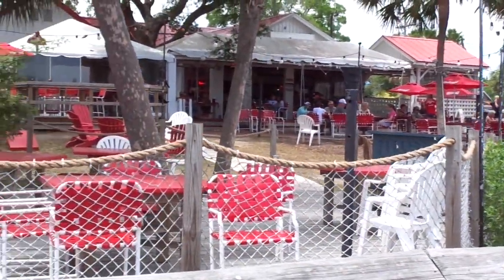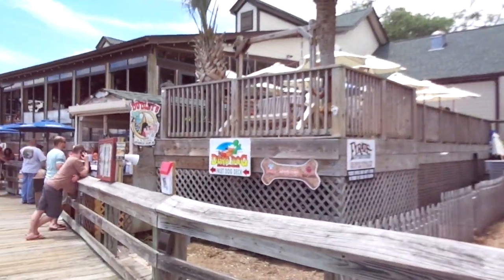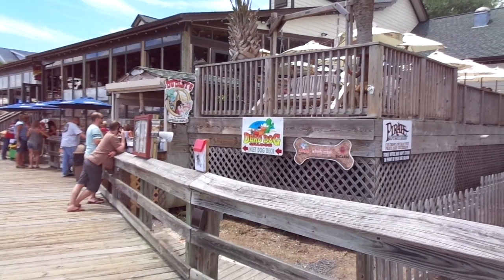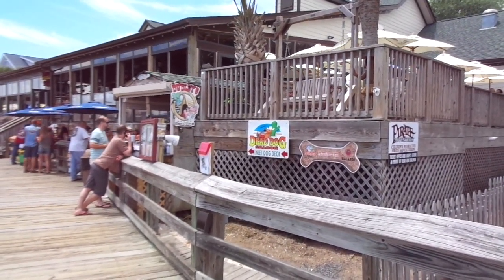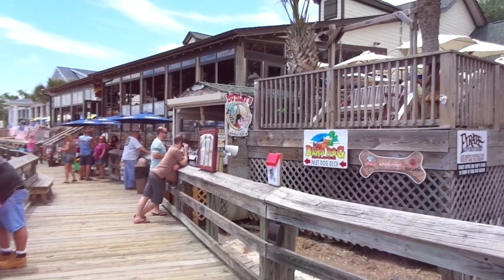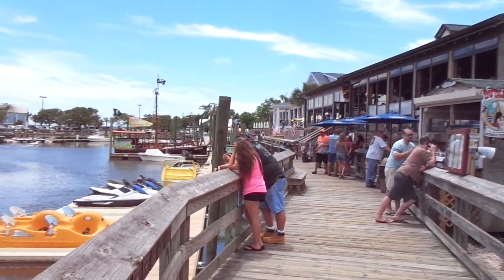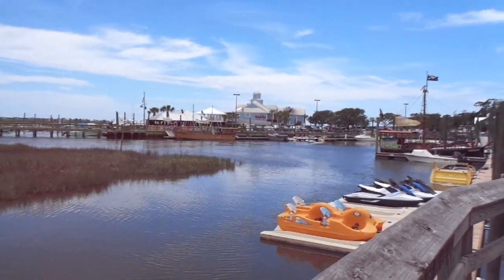I'm spinning you around here real slowly. And right over here, all the music, Dead Dog Saloon. I told you, this is a big one. Lots of people know it because it had a fire and he rebuilt. We hear that a million times, but him rebuilding and having the fire was the greatest thing that ever happened to him. It gave him tons of publicity. He still milks the fact that he had a fire.